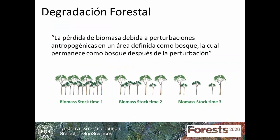So our definition of degradation that we're using within this project is looking at the loss of biomass from areas following anthropogenic disturbances in areas that are defined as forest and remain defined as forest following disturbance. So it's quite an important point to establish that degraded forest has a definition of forest at the beginning prior to the disturbance. Then once that disturbance has occurred, what we're left with is still standing forest.